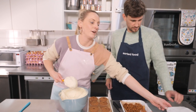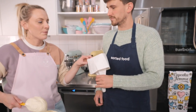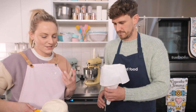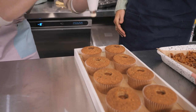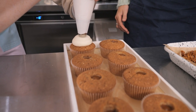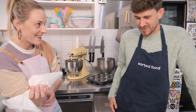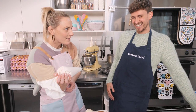And now we're going to ice it. So we've got our piping nozzle here. We're going to go for a round nozzle because cream cheese is actually pretty hard to do in a star nozzle because it's quite loose. It doesn't hold. All right, we're going to do a really big squeeze and blob. Keep squeezing and then you just whip it off at the top.